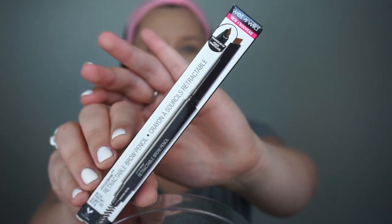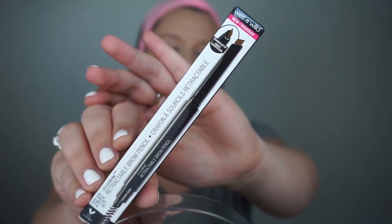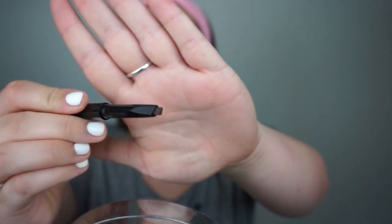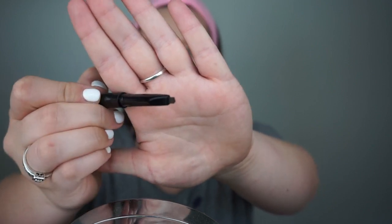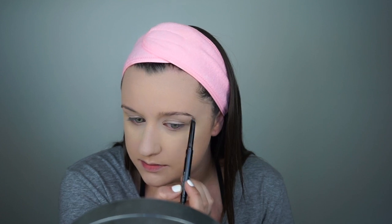But now I'm going to jump into the eyes, and we're going to start off with the eyebrows. So this is the retractable brow pencil in the shade Medium Brown. Alright, so I'm just going to take that spoolie on the end of the brow pencil and brush my brow hairs up. And then I'm going to twist this up. So if you guys are familiar with the Anastasia brow definer, it's shaped like that. So it's really similar looking to that. Hopefully I like it just as much as I do the Anastasia one. Alright, so I'm just going to go over my brows.